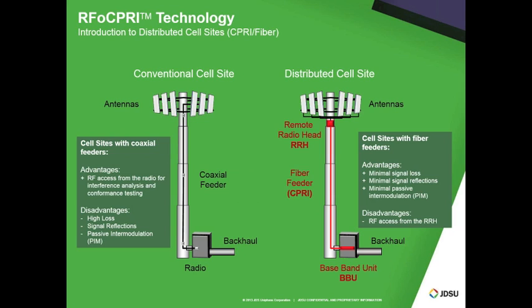So a lot of the model is getting moved to distributed cell sites, where the radio heads are remote from the baseband unit, and CPRI is used to carry the RF, digitized, over the fiber link, and that's got lots of advantages as a means of transport. But the major implication from a field test perspective is you lose visibility of the RF at the base of the tower, and potentially the only place you can get it is right up at the top of the tower at the remote radio point, and of course you typically want to avoid that.